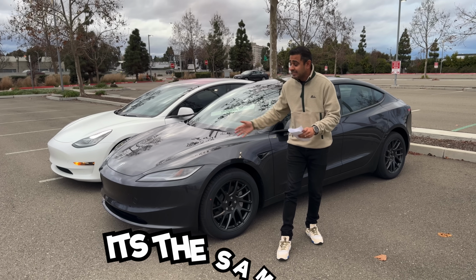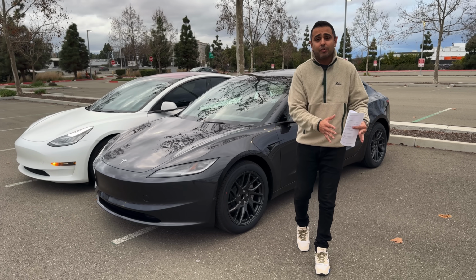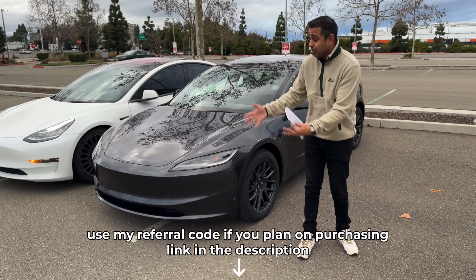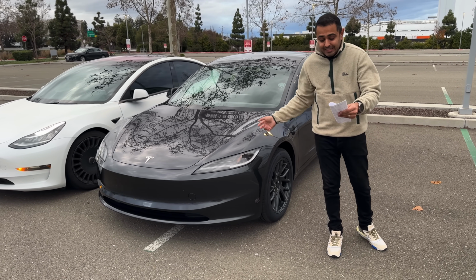Number one, it's the same price. That's right, the prices didn't change. Now, unfortunately, none of the Model 3 models today, as of filming this video, qualify for the tax credit, but it's the same price you paid for the old Model 3, and you're getting the new Model 3 with much better specs. Let's get into it.